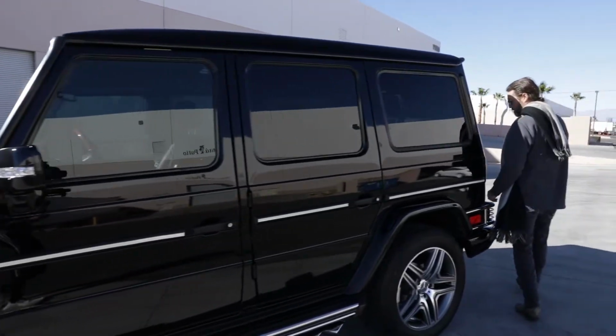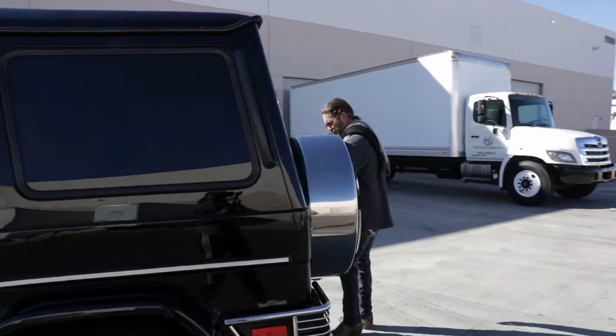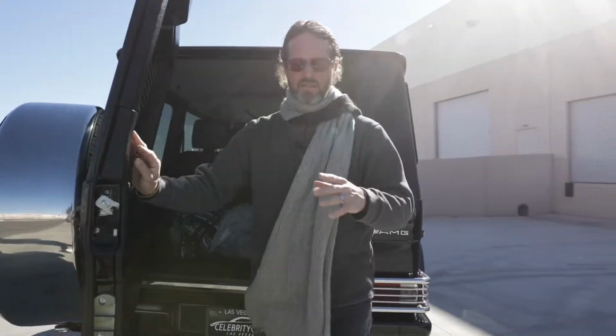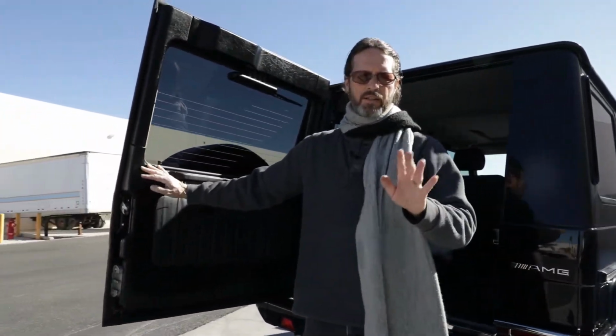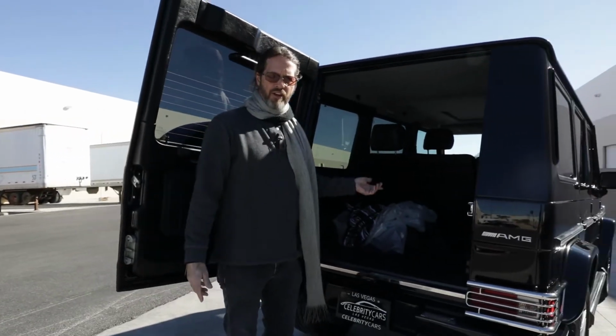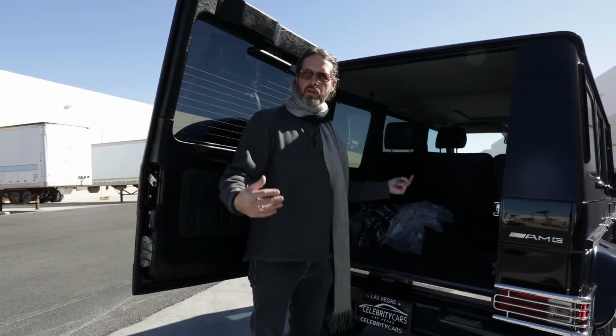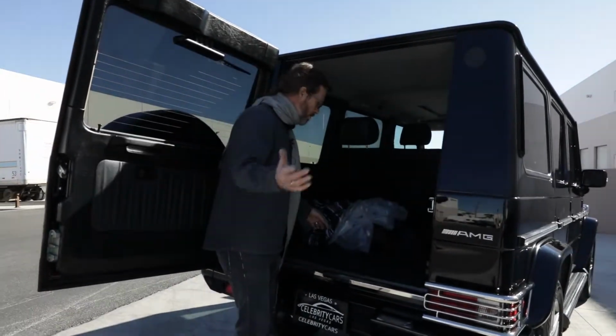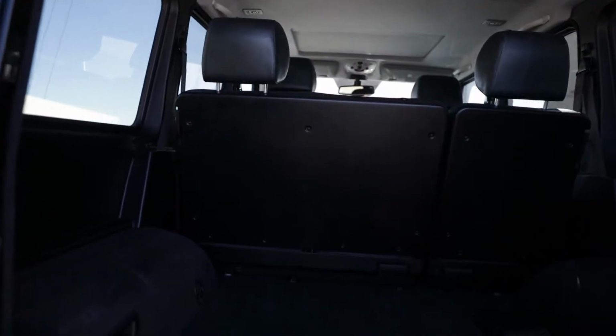Okay, let's look in the back. Let's see how the camera works here. Now, while we're doing this, just in case this video's not working, it's kind of shady, don't be discouraged. We just took 85 photographs of it inside. So if you found this YouTube video first about this car, make sure you go to celebritycars.com, go to Mercedes-Benz, find this G55. Well, come on in here. Looks like we got some kind of manual here. There's a CD changer over on the left. And once again, you can go to celebritycars.com to find out all the options that the car was ordered with.